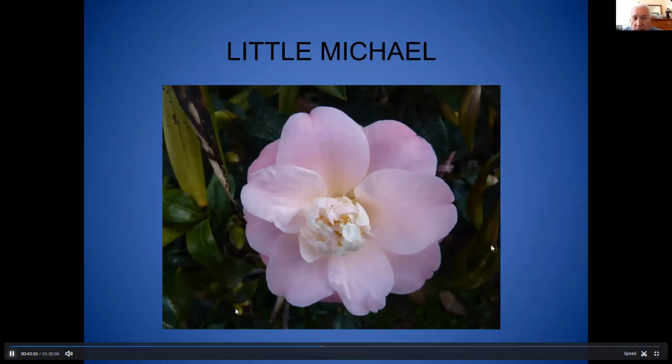Rudy Moore took over for Hertrick and was the camellia curator at the Huntington for about 20 years. And he bred this little flower with the wonderful little petaloids in the center and named it for his son, Little Michael. I understand Little Michael's now over 6 feet, but isn't that a beautiful little flower? It's one of those flowers, if it didn't have the petaloids, it's not very interesting. Sometimes petaloids are annoying, but in this case, I think it makes a really pretty little flower.